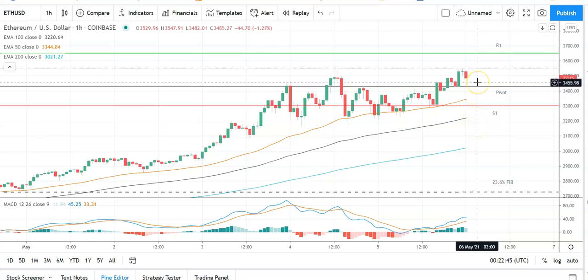So key through the early morning, avoid the pivot at 3,429, break out from yesterday's new swing high 3,550 to bring resistance levels into play. Failure to do that and support levels will come into play.